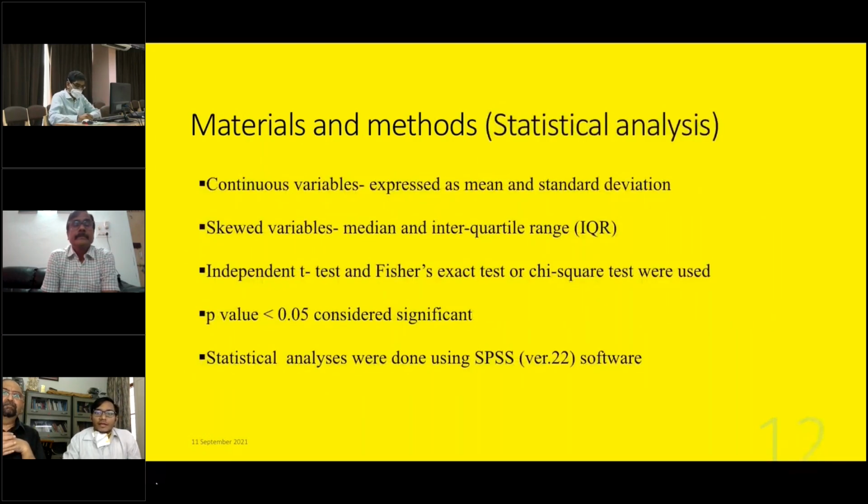For statistical analysis, all continuous variables were expressed in the form of mean and standard deviation. In case of skewed variables, median and interquartile range were used, and all the statistical tests were done using SPSS version 22 software, with independent t-test and Fisher exact test or chi-square test. A P-value of less than 0.05 was considered statistically significant.